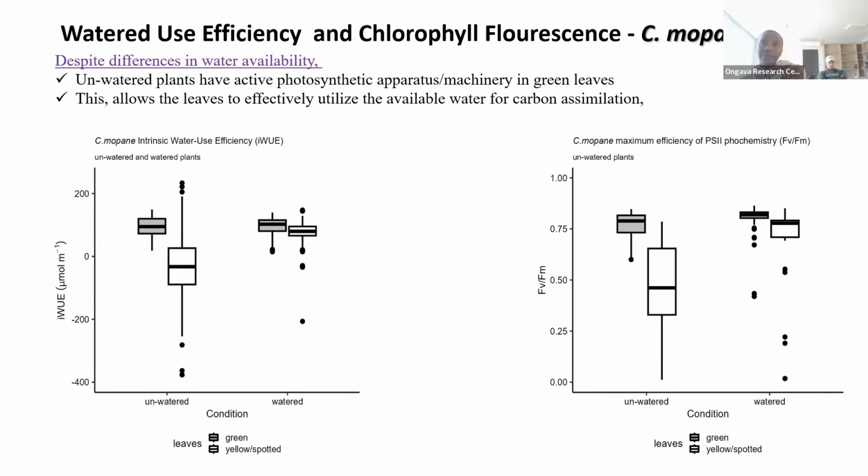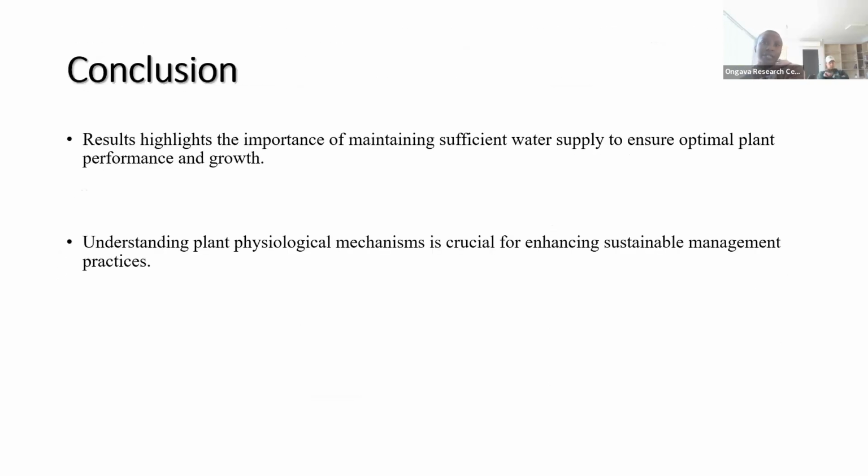instead of being used for photosynthesis. This is the same pattern that we also observed in the chlorophyll fluorescence. We could see that both the green leaves of unwatered plants and watered plants, including the spotted leaves, use about 70% to 80% of the light that is absorbed by the plant for photosynthesis. However, if you look at the yellow leaves of the unwatered plant, this plant was actually re-emitting much of the light that was being absorbed by the chlorophyll, which leads to the lower efficiency of light energy. So we could see how different plants respond to different climatic conditions and how different leaf types also respond differently.